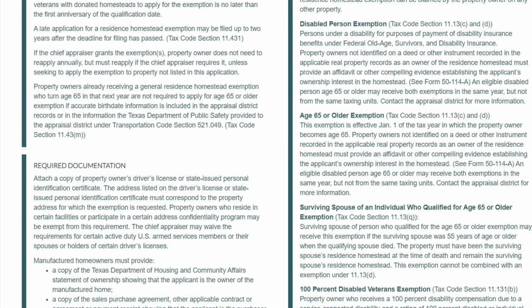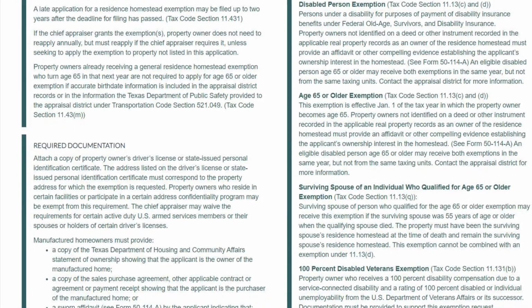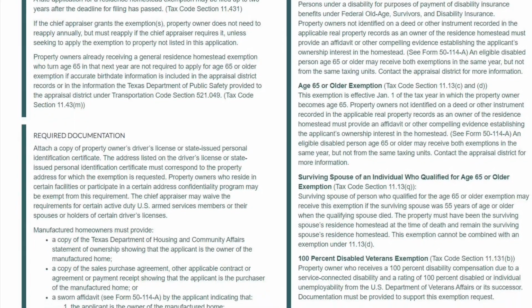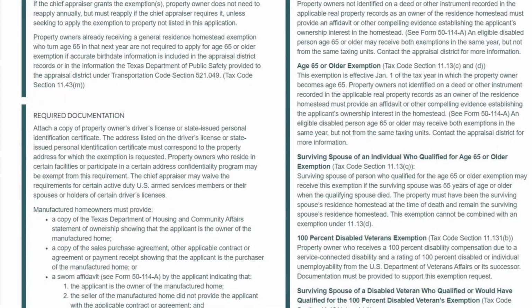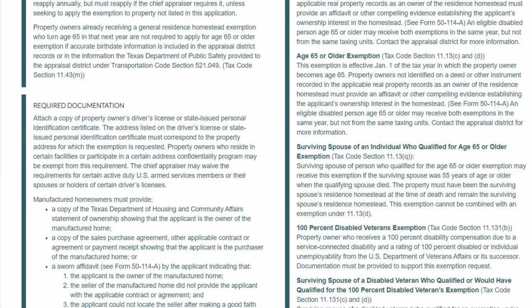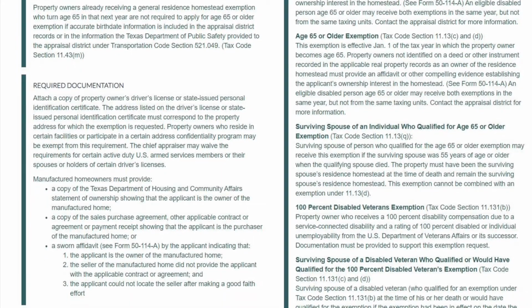Once you've filled in everything and signed, go ahead and submit, and you should get a confirmation email from MCAD that your homestead exemption is filed, and you will be able to save 15 to 20% on your property taxes for your home. I hope today's video has been helpful for you.